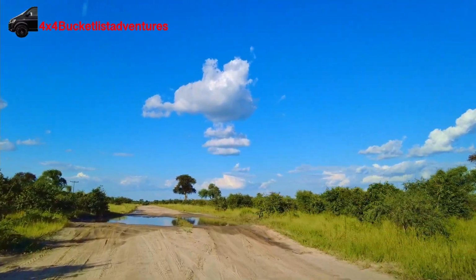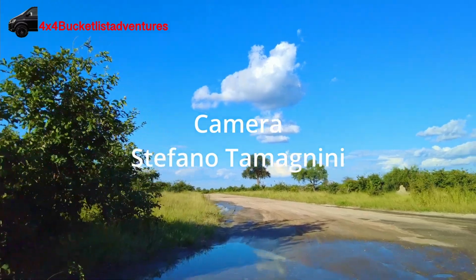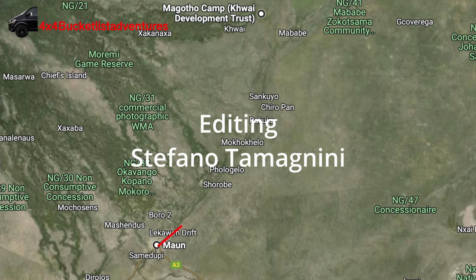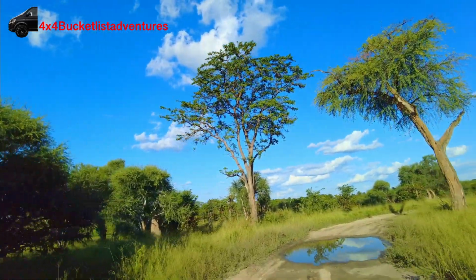Let's start a new adventure. No pre-booking again. I find this a bit easier than Kgalagati Transfrontier. I'm going. You can see the road, a lot of potholes with a lot of water around. It's fine. I love it.